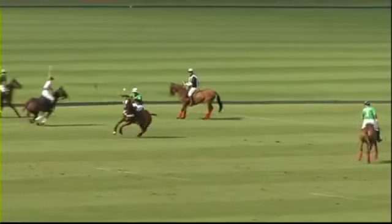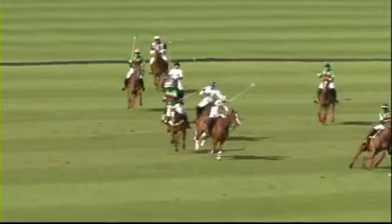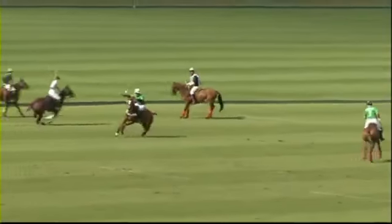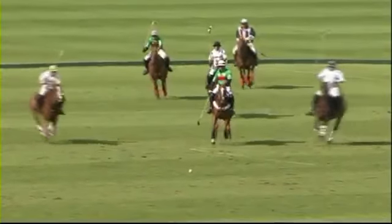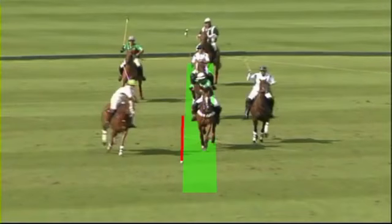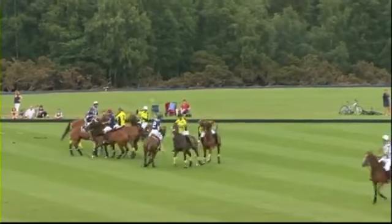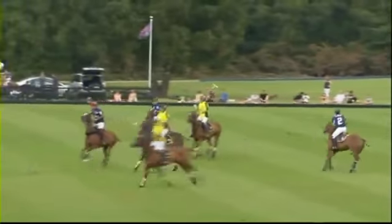Routledge. Back there, straight into the arms of Cressida. Whistle goes. Here we go again. Bellows coming back into the play.